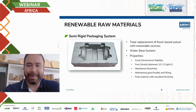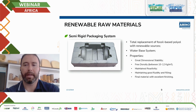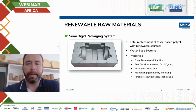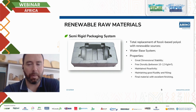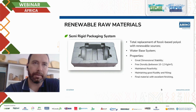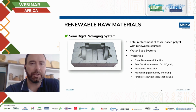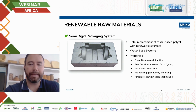The semi-rigid packaging system. So in this development, we replaced 100% the fossil-based polyol by renewable source polyol. We used the blowing agent water only, and the properties, they were excellent. A great dimensional stability, free density between 10 to 12, and we can mold at 20-25 density. It has a good fluidity and a good filling of cavities, and the final part with an excellent finish.